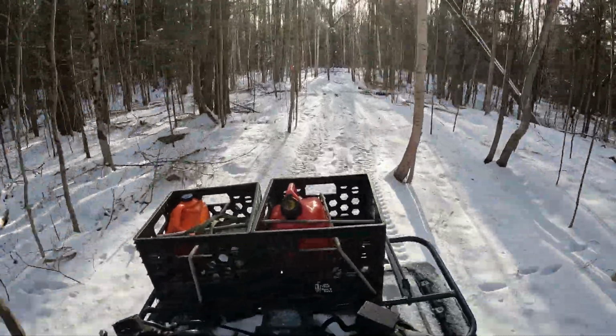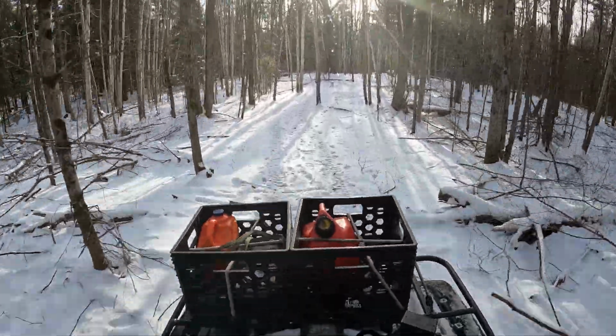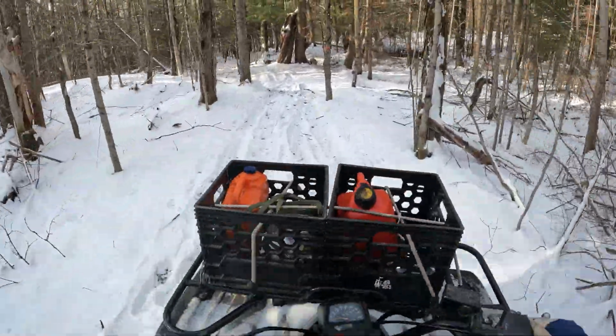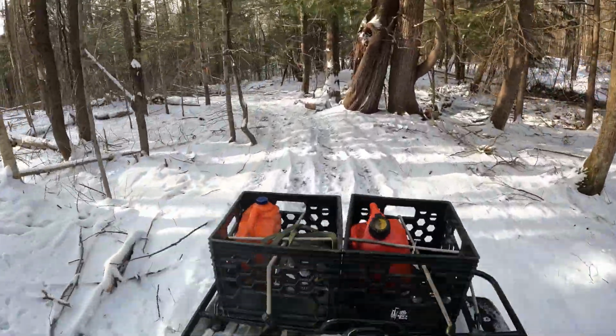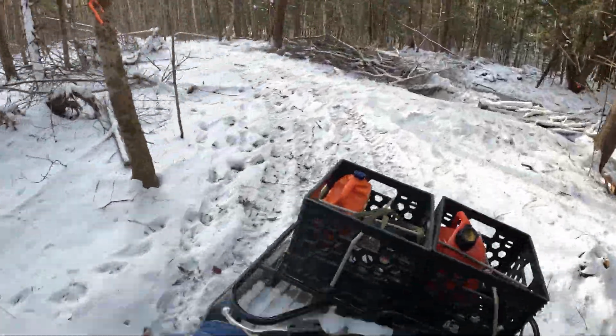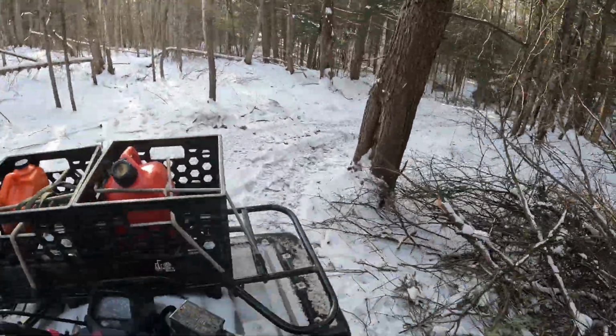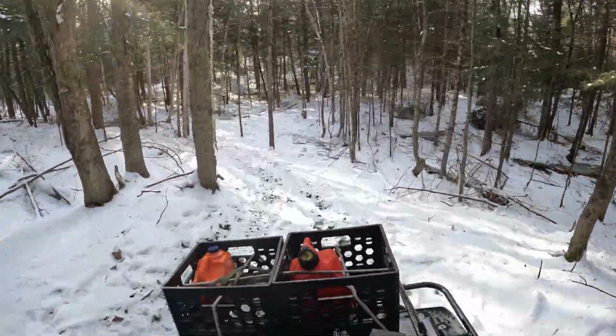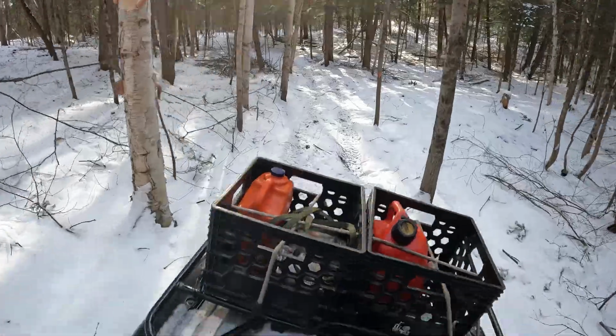But yeah, this will be a big loop, and right now it ends in a frying pan, but it will eventually be a big loop. It is fun, and I don't think we're going to have a lot of snow this year, so I'm hoping that this trail can stay open year round.